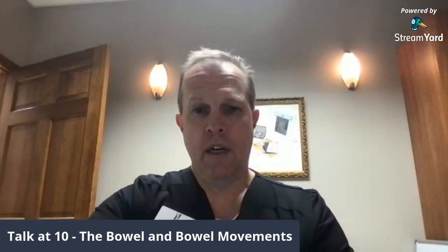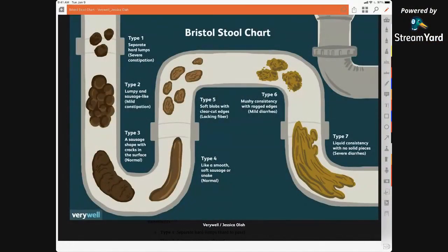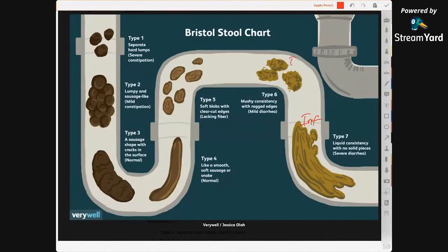And so if you're having a bowel movement, I like this. I was doing some research, and this is Jessica Ola's from Very Well. This is her drawing of the Bristol stool chart. If you're having severe diarrhea, this is showing that you have a lot of inflammation. This is inflamed. This is inflamed. Those types of stools, if you see the hard little nuggets and they're splotchy or liquid, then your gut is highly inflamed. And you've got to figure out why.